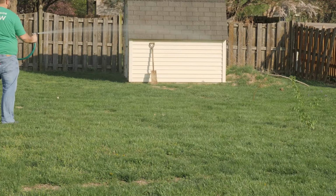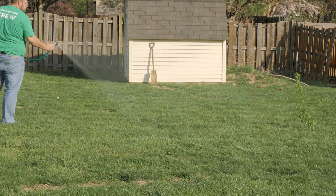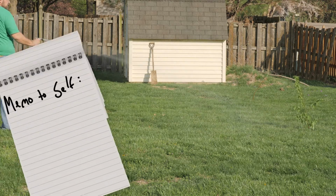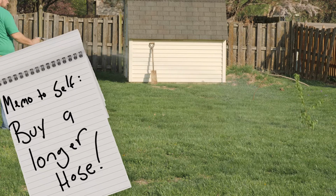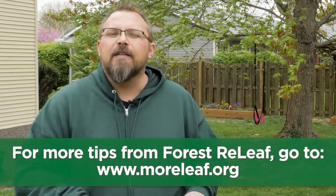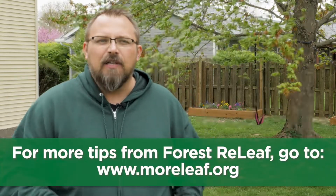Once your tree is planted, be sure to give it plenty of water. And to keep it healthy and thriving, Forest ReLeaf recommends making sure it gets at least 5 gallons of water per week for its first 3 years. They also recommend adding a ring of mulch around your trees to help maintain moisture, prevent weeds, and add a protective buffer against less than observant lawnmowers.